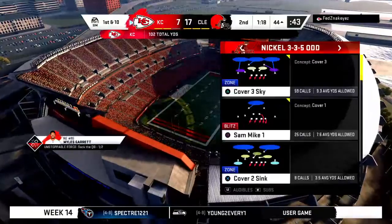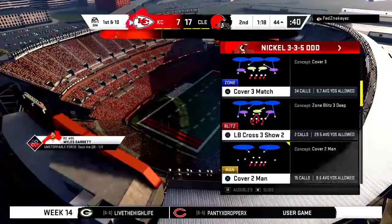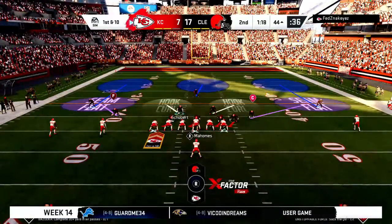You look at what you've called before, realize it hasn't worked so well, go to something else. And maybe you try and find one of those special plays from one of your better players, and maybe try and hit something big and get things going in the excitement area.